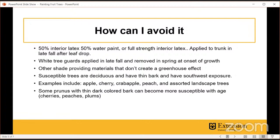Another way, which doesn't involve any paint, is white tree guards, applied in the fall and removed in the spring. There are other shadings that you can use, a lot of homemade things, even milk cartons and whatnot, but you definitely need to remove those in the spring.